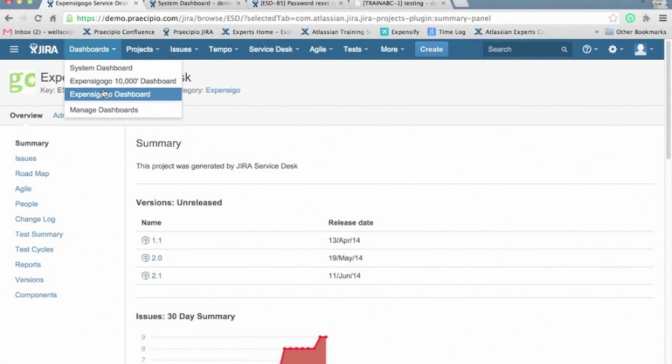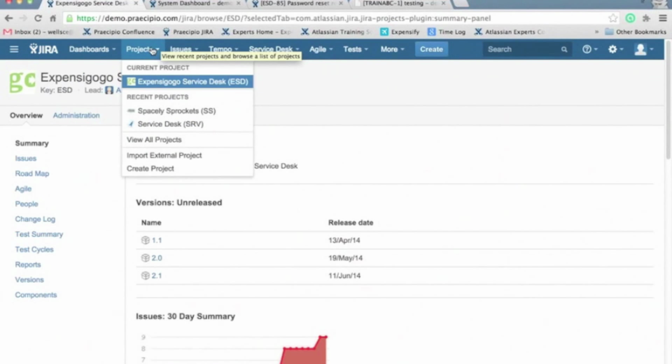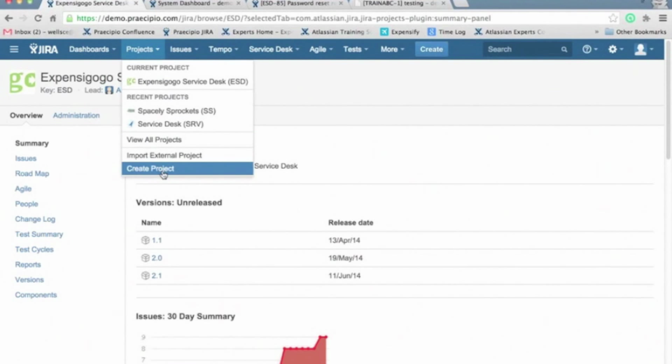Underneath the dashboard section, I can quickly navigate those dashboards that I have declared as favorites. I can also go to the Manage Dashboard options, which allows me to reorder my dashboards, to create new dashboards, or to search for dashboards. Underneath Projects, remember I can start to browse the projects to which I have access and get more familiar with the issues contained within each project. If I have the appropriate permission, I could create a new project from here as well.